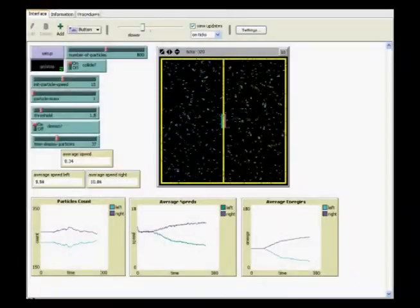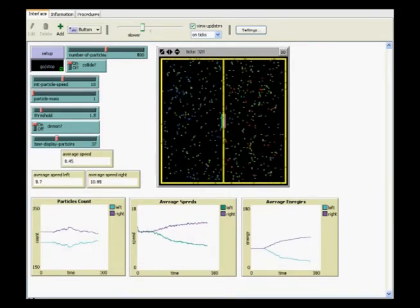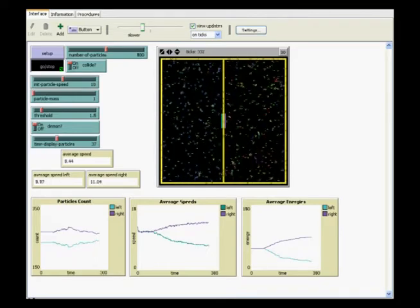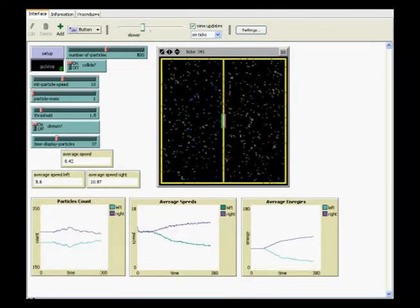Now you see the dramatic result. The system has not tended toward equilibrium, but towards disequilibrium. That is, it has tended to move toward a system of low entropy. This is the essence of Maxwell's proof of the second law.